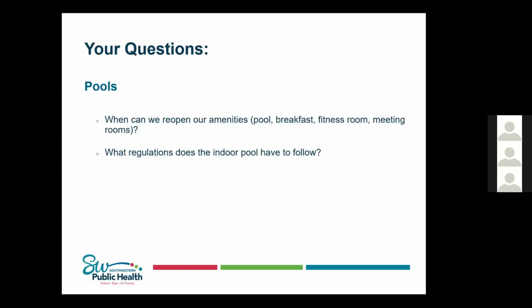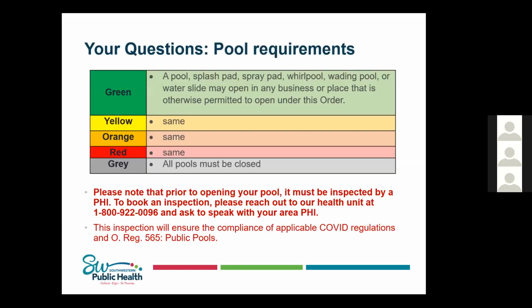We also received some questions surrounding pools. So when pools would be able to open and what regulations indoor pools would have to follow. So for pools, they are able to be open in green, yellow, orange, and red levels, as long as the place of business is able to be open to the public. Now in gray, regardless if your space is able to be open to the public or not, the pool must be closed.